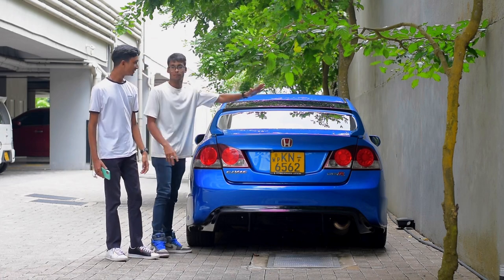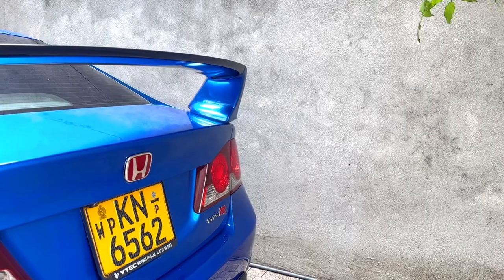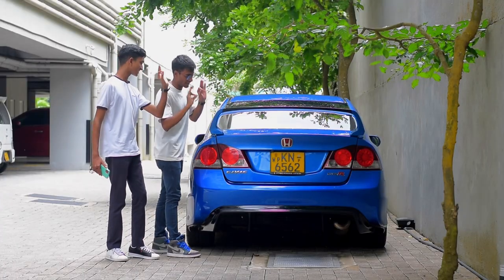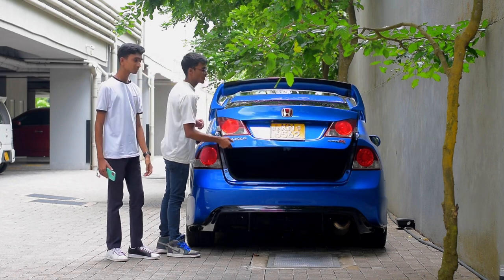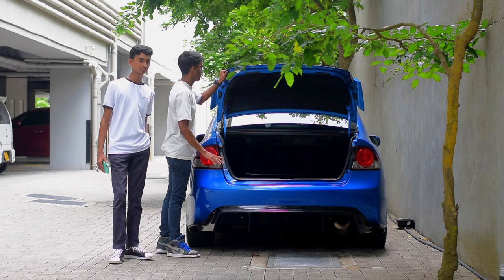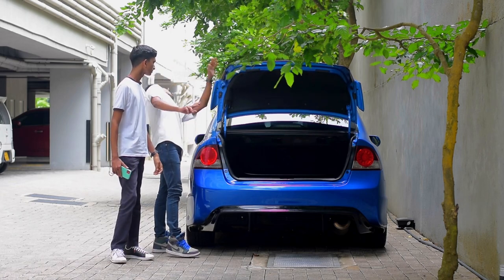Hold on. Okay, actually, no joke, extra downforce and a little bit of black gloss for aesthetics, let's just say aesthetics. Yes, okay. Now, we have already popped the trunk. Very good, making sure.